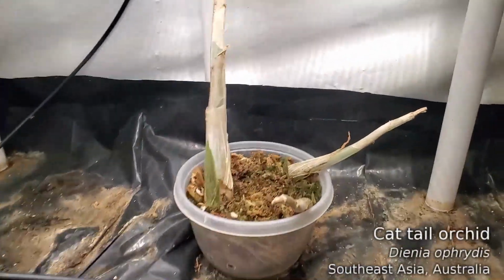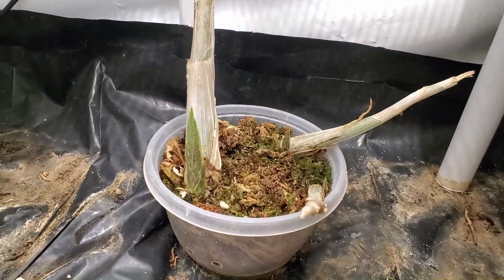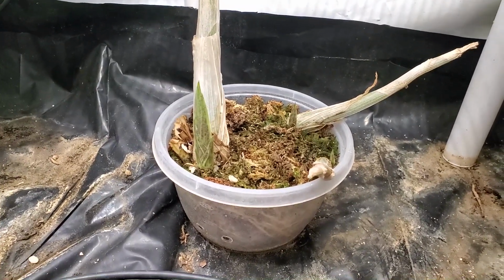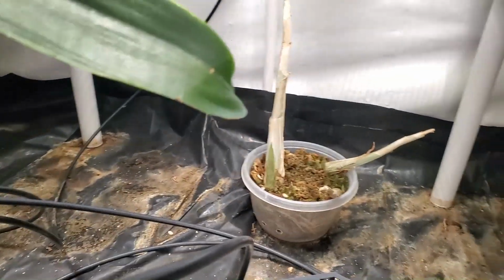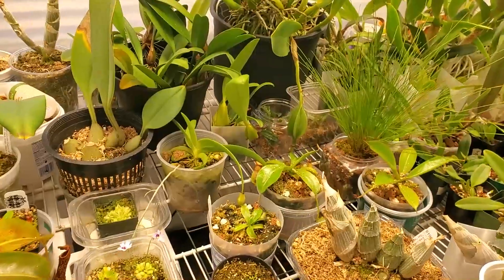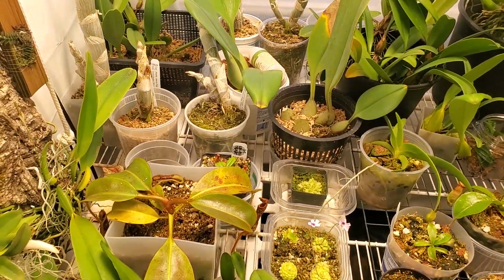And then down here we've got Dienia ophrydis. It goes dormant in the winter, but you can see the new growths are pushing. This is a terrestrial, so you can grow it in kind of a bark moss mixture. Never let it dry out, except in November, it drops all its leaves, kind of like a catasetum, and it has kind of cattail, purple cattail colored blooms. So, interested in any of those, let me know.